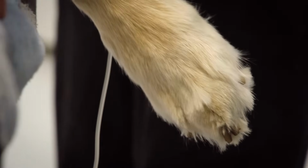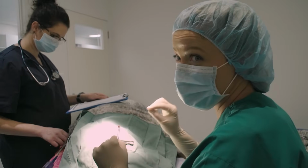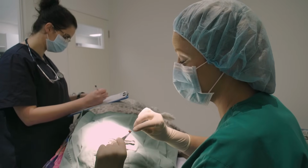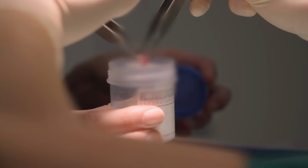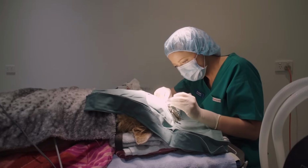It's not a very large mass, but even something as small as that can cause serious trauma to the eye surface. And the mass actually does extend up into one of the glands of the eye too, so I think he'll be much more comfortable without this there. The lump will be sent off for testing to make sure it's not cancerous.